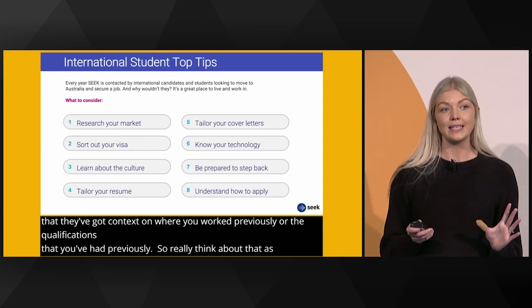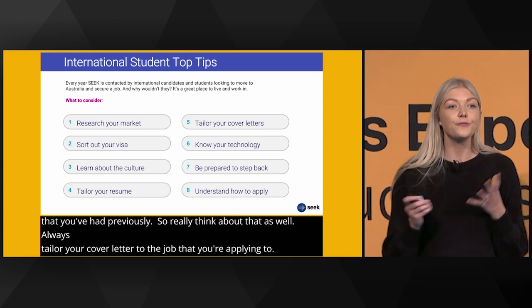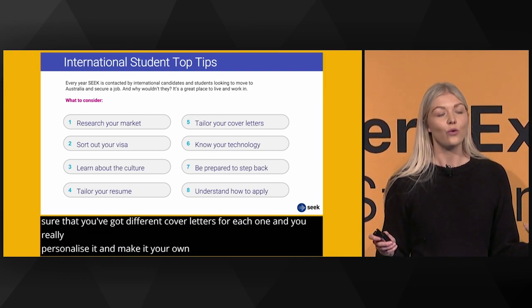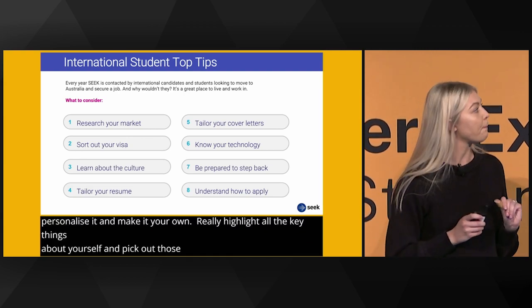Always tailor your cover letter to the job that you're applying to. You want to make sure that you've got different cover letters for each one and you really personalise it and make it your own. Really highlight all the key things about yourself and pick out those things from the resume.